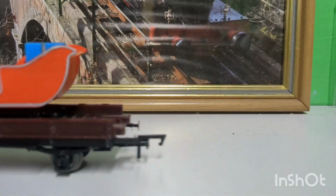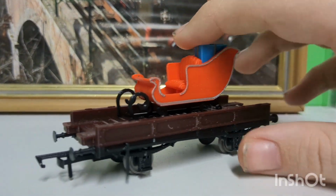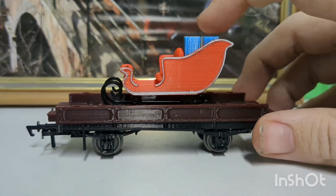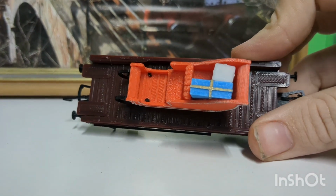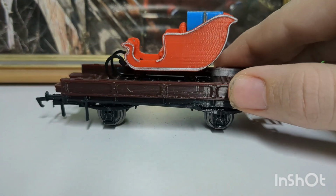It's very free rolling as well, which is a lovely feature on any wagon. Some parts came separate in the small bag, including the buffers and the couplings, as to not damage them in transport. You also get 3 little presents to go in the back of the sleigh, however one of mine fell out, so I've only got the 2.